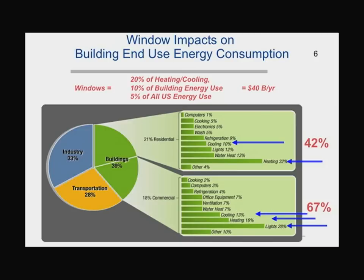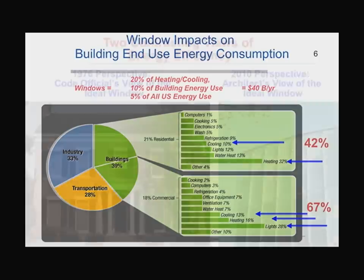Now, I've done a little calculation here. What impact do windows have? Windows impact heating and cooling on homes, that's about 40%. And heating, cooling, and lighting in office buildings, that's almost two thirds. So they're a big factor. If I look at this slightly differently, windows are about 20% of all the heating and cooling use in the country, which is the single largest use, about 10% of all building energy use, and about 5% of the entire energy use in the country. That's a pretty big number. It turns out to be about $40 billion a year that leaks out the windows, something that we want to do something about. Now, what do we do about it?